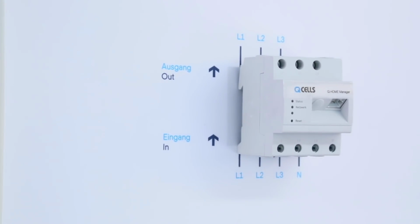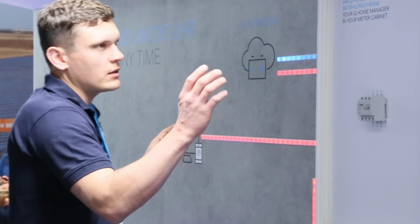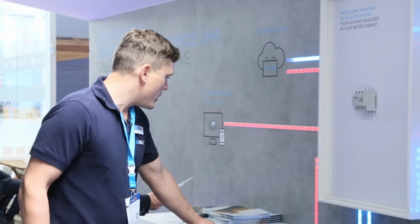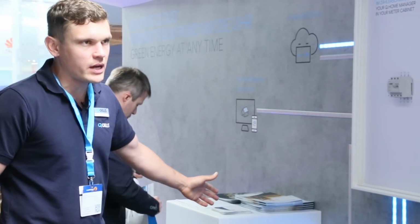This Q-Home energy management system is installed in the switching box of the end customer, and it communicates with our hybrid system and increases the self-consumption of the end customer. Not only our battery system, but also big consumers like wall boxes for charging electric cars, or big consumers like washing machines, can be connected via smart plugs to this home energy management system.